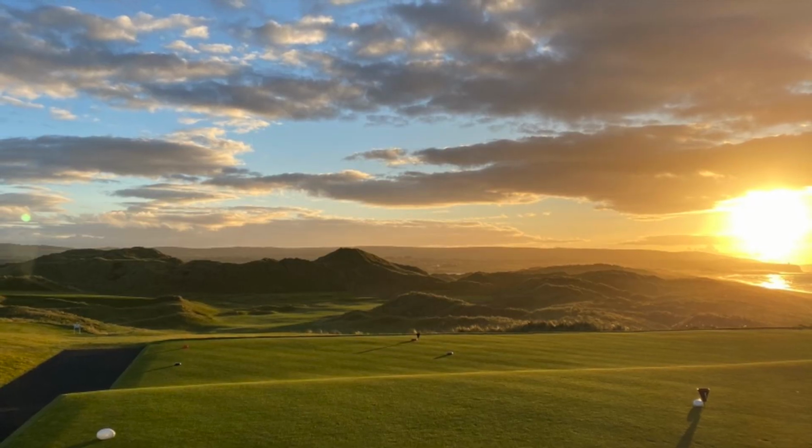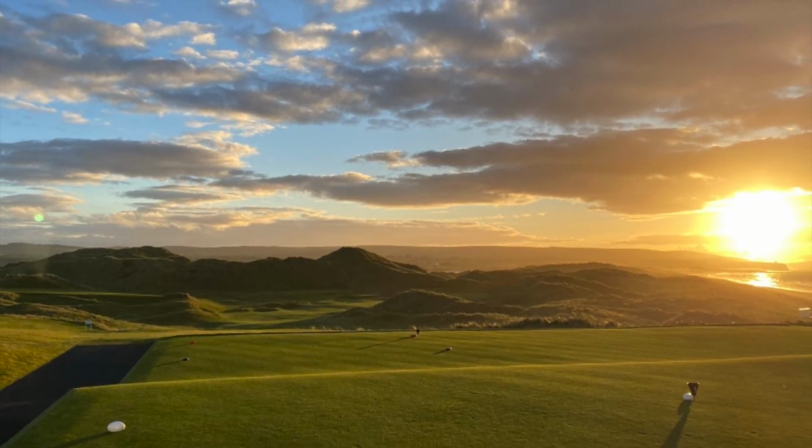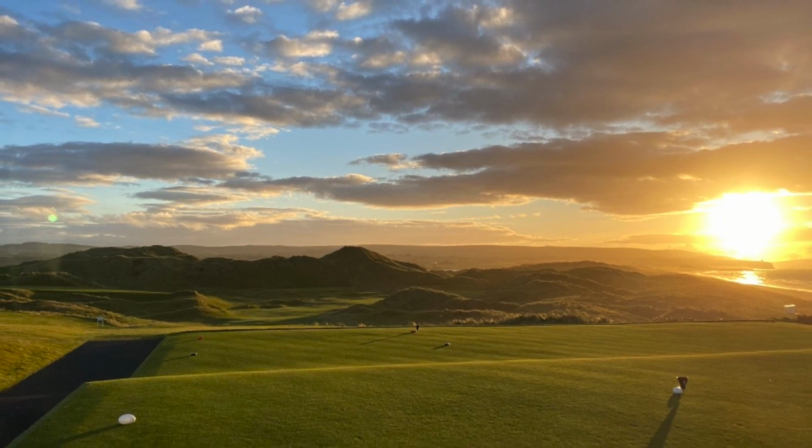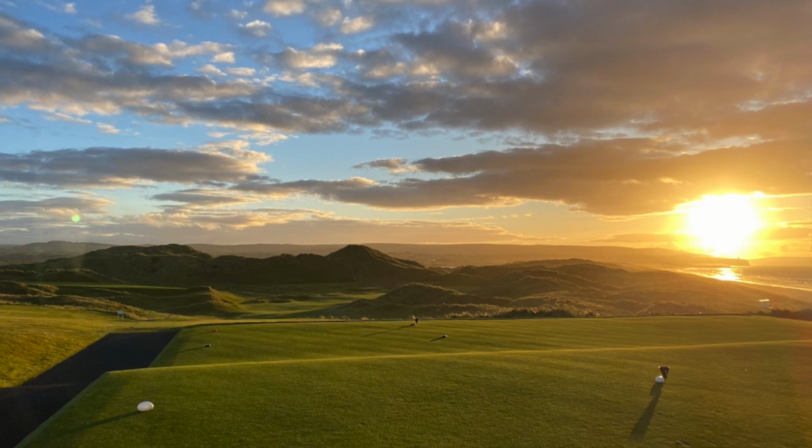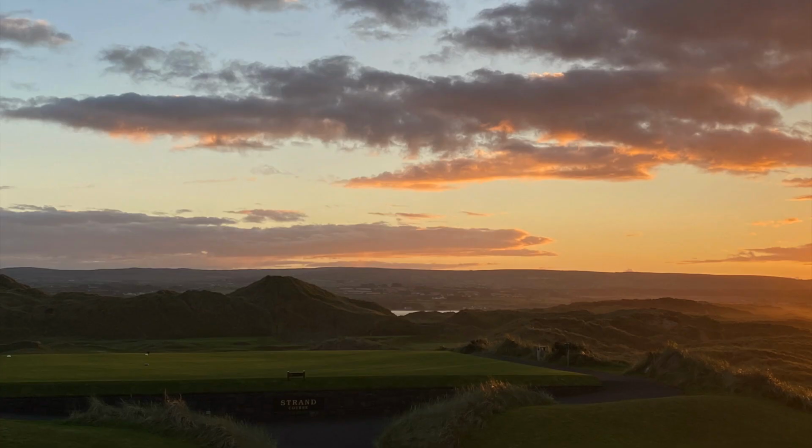If there was one moment on this trip that made me really appreciate where I was, it was probably this sunset over the dunes at Portstewart after our round.